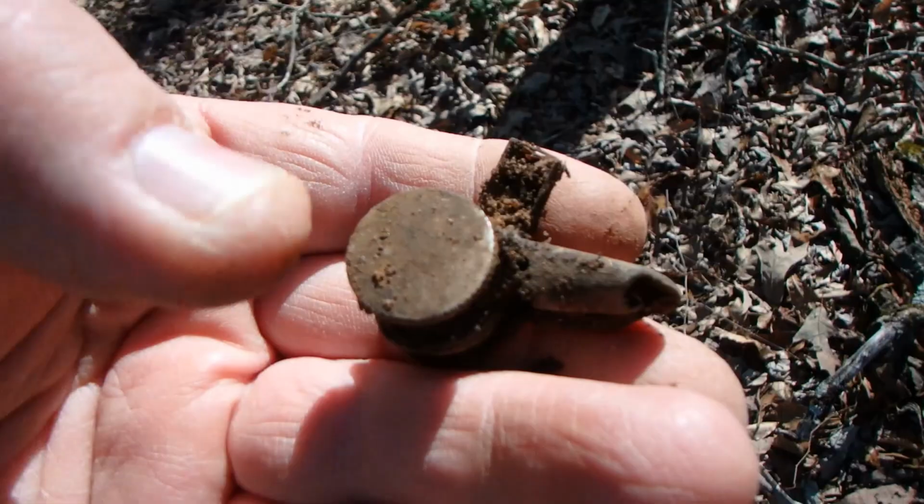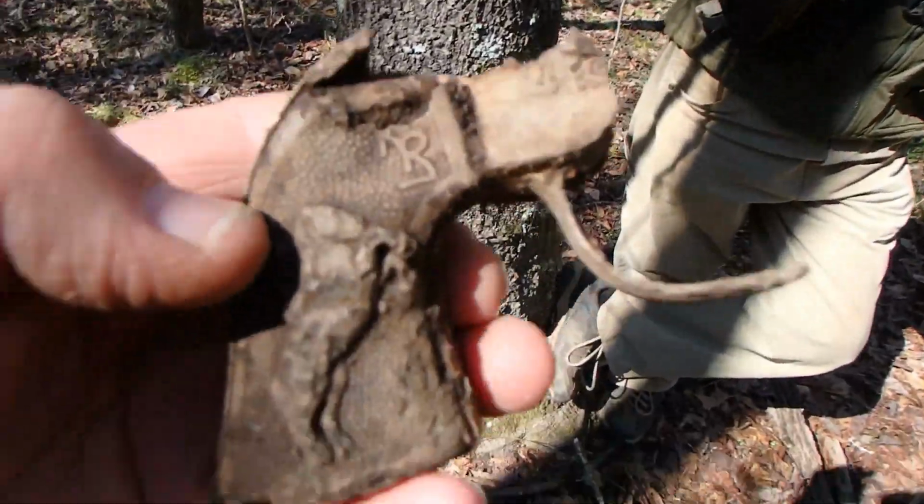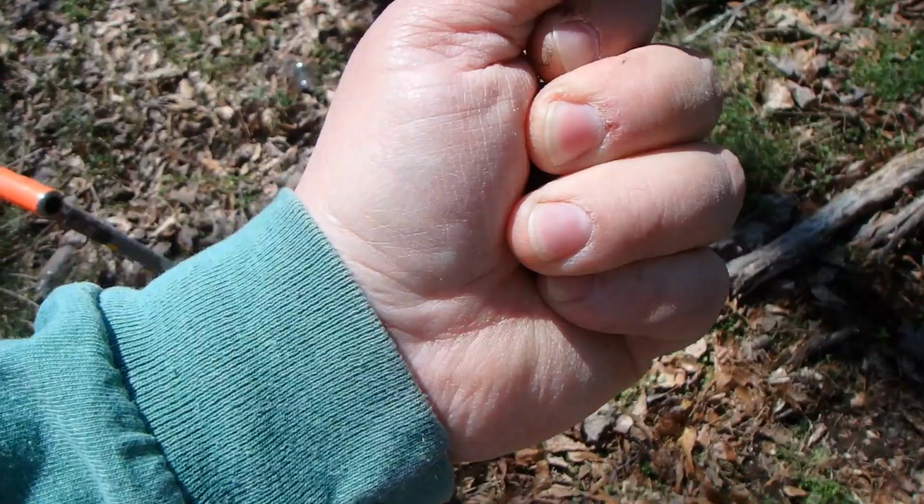This time on Mike Noble Digging. The Backcountry Diggers go back to that 1800s post office location. This time they find a lot more relics and bottles.